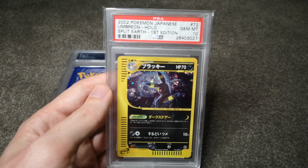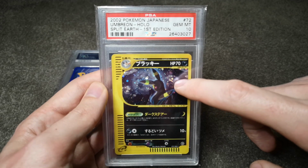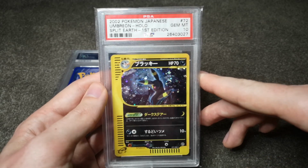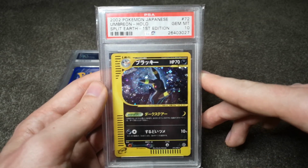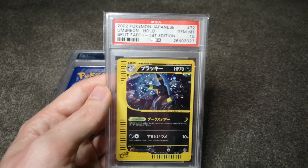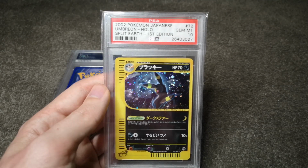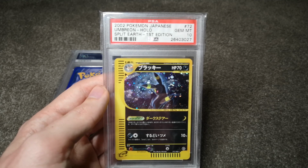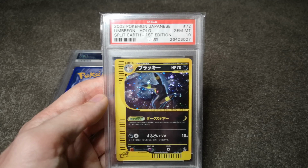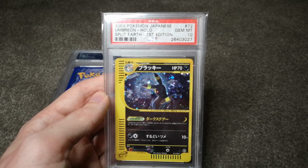And here we have an Umbreon. Absolutely love this artwork. Look at that swirl there. Absolutely love the swirls in these cosmic holos. But as you can see, this is from Split Earth, which I believe is one of the sets that made up the Skyridge English set. There is actually an Umbreon in the Aquapolis set as well, and I think when I bought this, I might have thought that this was the one that I wanted, but to be honest with you, I'm not complaining. I love the artwork.